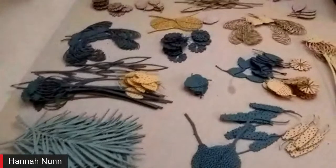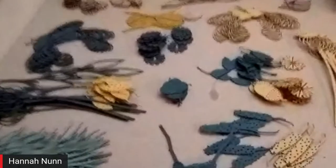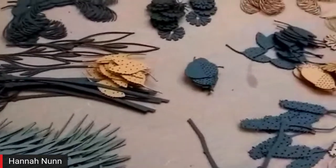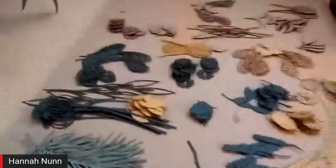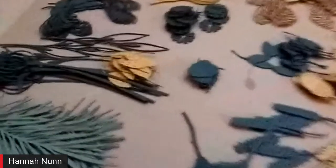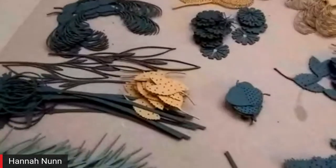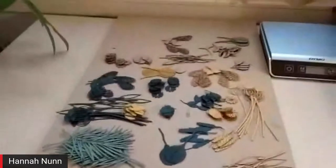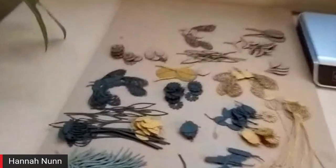And what type of materials are those? These are made out of... We talked about paper earlier. These are card, so they're slightly thicker than the paper. People email me all the time and say, I'm really interested in your little wooden treasures. And they're not wood, they're card. Still very delicate though, and very intricate. Yeah, they are really delicate and really intricate.